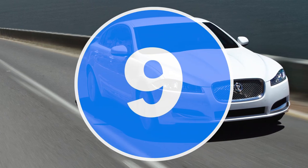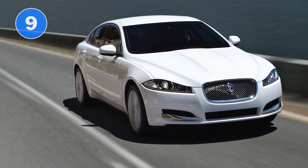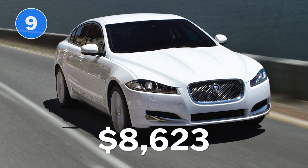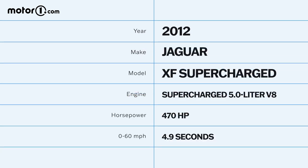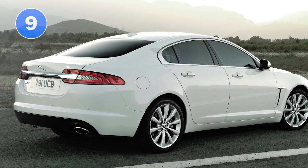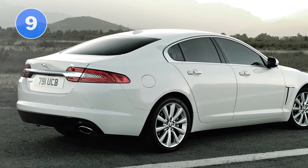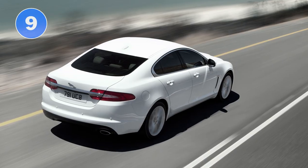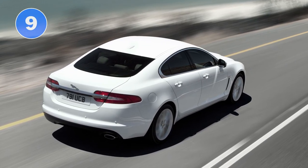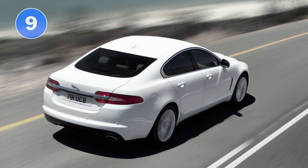The most powerful car on our list, the 2012 Jaguar XF Supercharged, comes in at a reasonable $8,623. Its breathing-assisted 5-liter V8 engine produces a staggering 470 horsepower. Sure, these weren't the most reliable machines when new, but if you look for one with a full history of recorded maintenance, you should be fine. The 2012 Jaguar XF Supercharged has made this list every year we've done it, in fact, and may never be topped as the king of cheap horsepower.